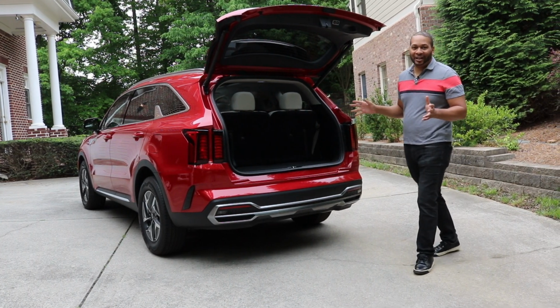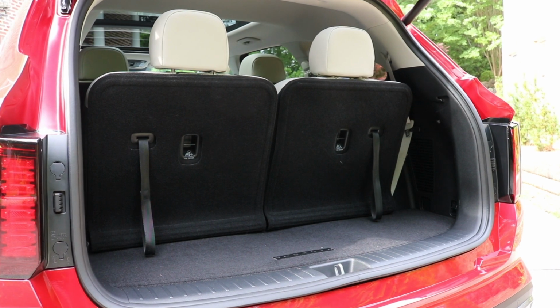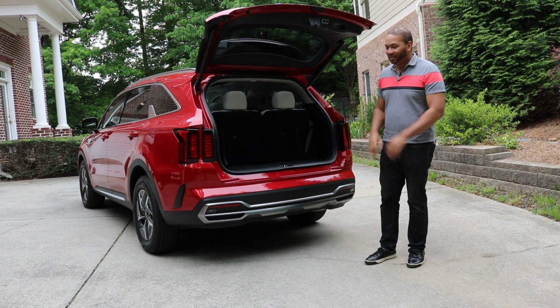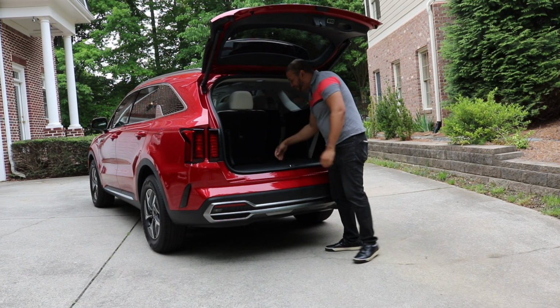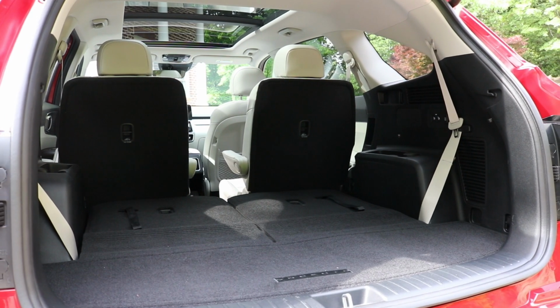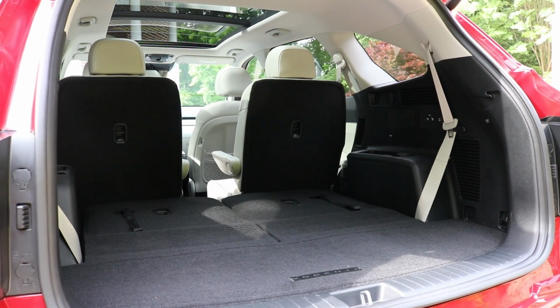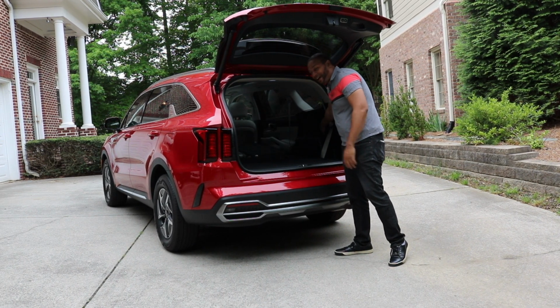Now, with all rows up, you're not getting a lot of storage here. With all rows up, you're looking at about 12 cubic feet of storage, but dropping the seats is fairly simple. Pull on each lever and push down. The seats are manual, and then that upgrades the storage capability a little bit. You can also drop the second row seating from the back. I also like that feature.